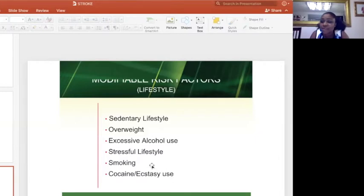It doesn't even matter what your age is. I've seen people in their 30s and 40s who have been affected by stroke. And as a young person, that is the last thing you want to be affected with.